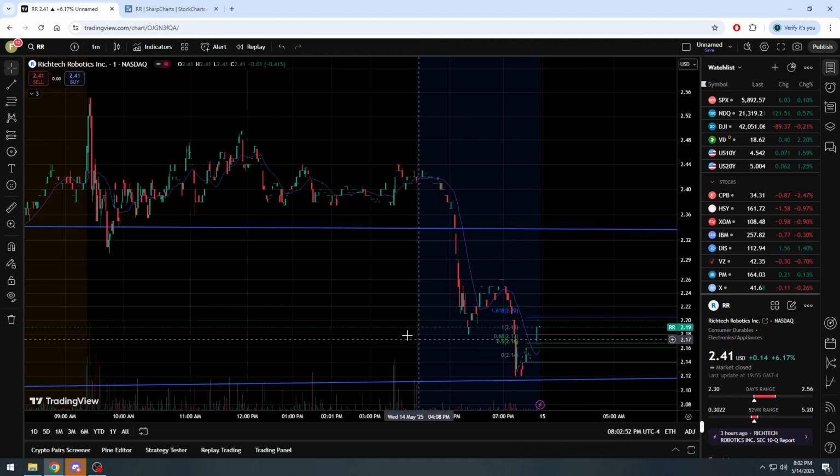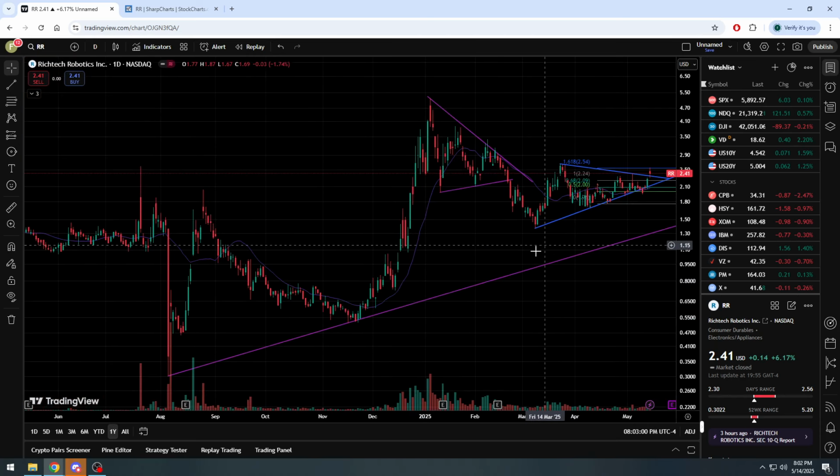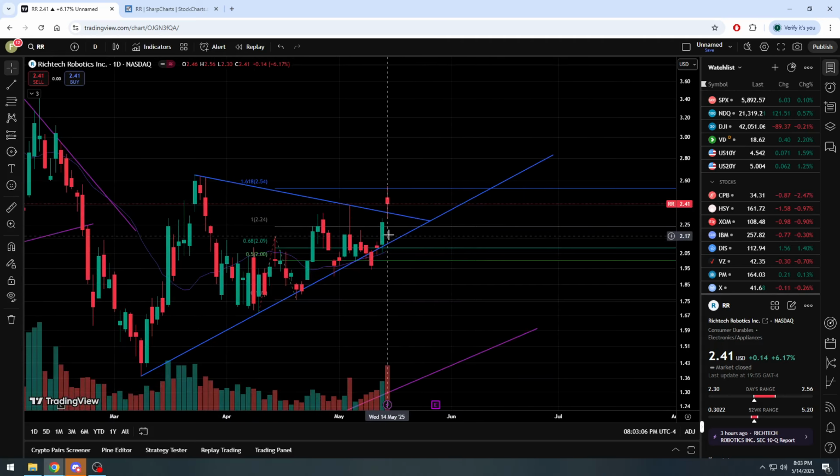And you can see there going into the extended hours close, stock closed 2.19. So we had a premature breakout, stock closed 2.19, which is right like here, right? So technically, it's right here at 2.19. So technically, it's still inside of this triangle.